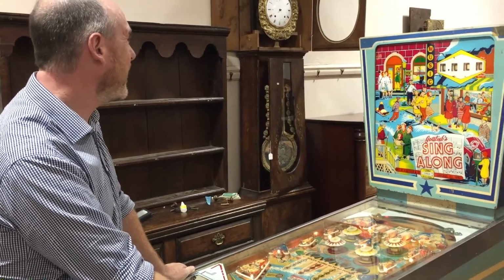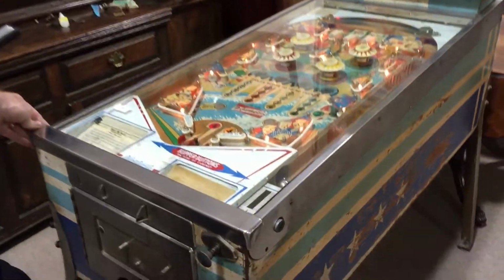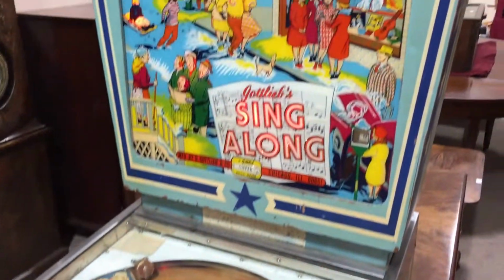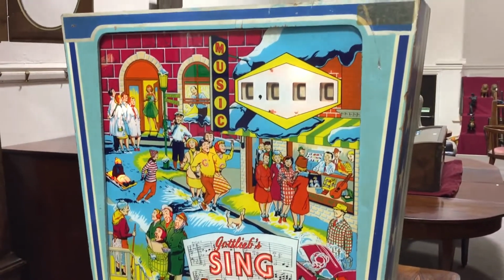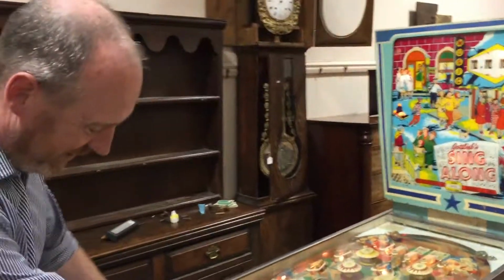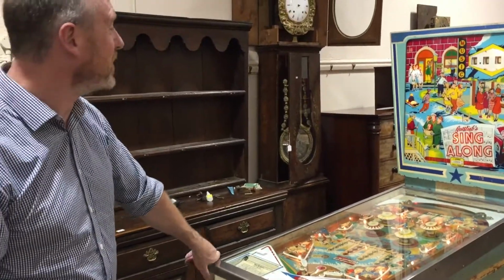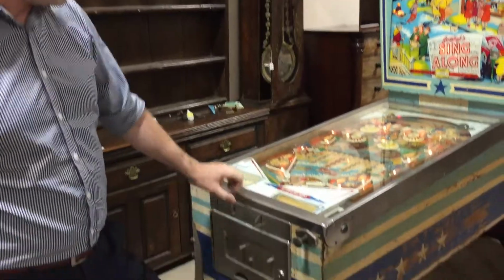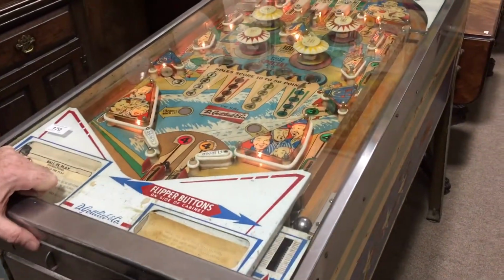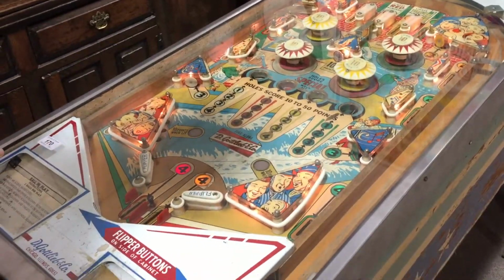So this is in full working order. It's a Gottlieb Sing-Along, 1967. All lights up, there's bells and whistles, and it's fantastic. We've had it going this week. Will's got the high score currently, but it's an American setup. So originally it took a quarter, but it's been adapted for old 10p's now, I think. But someone has just recently replaced all the rubber belts on the mechanism there.